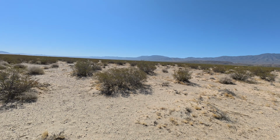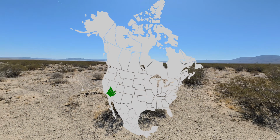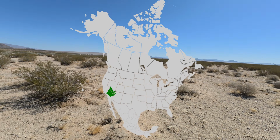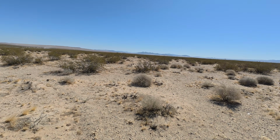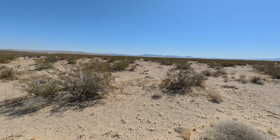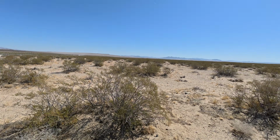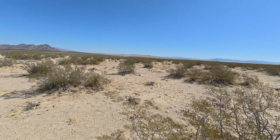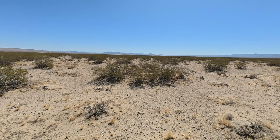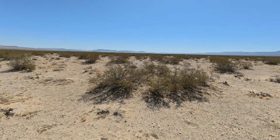The Mojave Desert is huge. It spans over 47,000 square miles across 4 states. Temperatures here can soar past 120 degrees in summer, and rainfall is scarce, less than 5 inches a year on average. So this is not exactly the first place you'd expect to find a living thing that has survived for over 11,000 years.